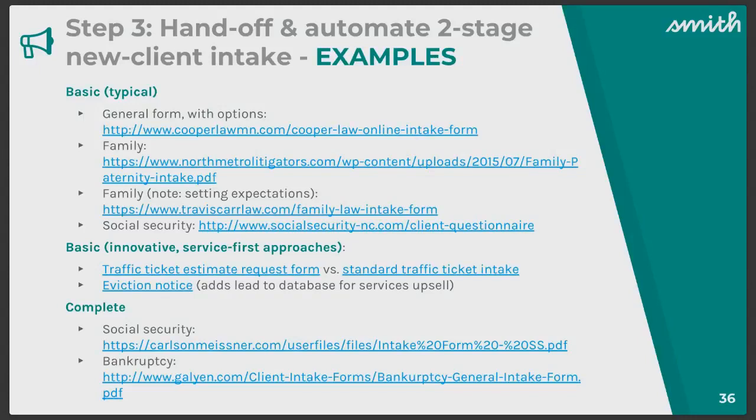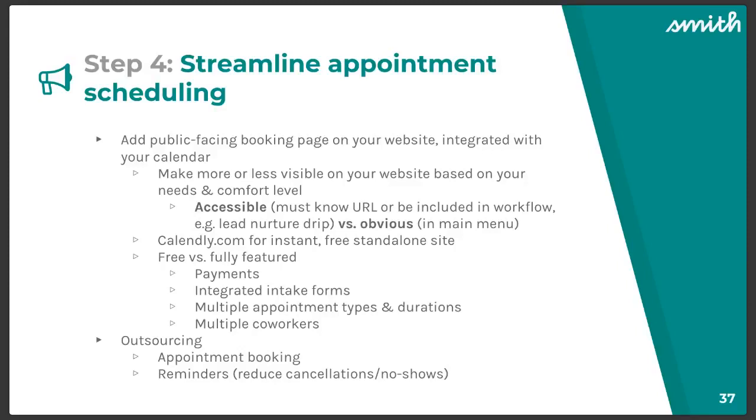Now, the fourth step is to streamline the appointment scheduling. Make sure that you have an online calendar and that it is available on your website, or at least to your receptionist. Calendly is a free option, and it sits on top of your Google, iCalendar, Outlook. I recommend looking at that if you're just taking the first step. There are many other solutions available. There are even in-house, native calendar solutions for certain law practice management software that you may also use.